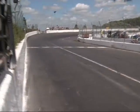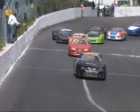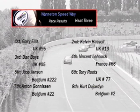Dan Boys will be desperate if he can to make it count. Gary Ellis it is then that takes the checkers. Who's going to get second? Who's going to get third? It looks like it's going to be Kelvin Hassell. Dan Boys then fits into the hood. Another astounding race from the European Late Model Series here at the Warneton Speedway, where the win is taken by Gary Ellis, second Kelvin Hassell.